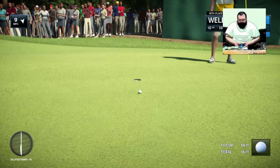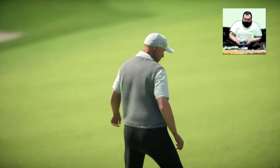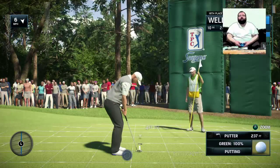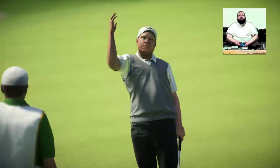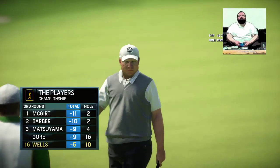You can't leave it short, Frank. Oh, and especially right in the middle. Just needs to keep it steady here over the putt. And he makes it for par.